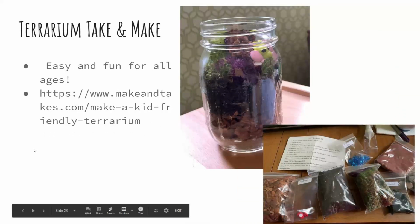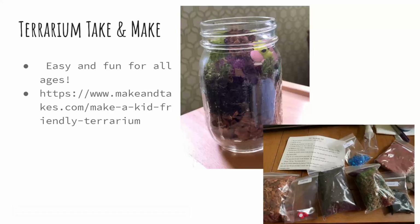Terrarium make and take. This is another one I did. I actually gave this to my family for Christmas because we normally do a craft together on Christmas, but we couldn't this year because of social distancing. So instead, I gave them a craft kit. I used mason jars just because I had them. You do not need to. You can use any sort of container.